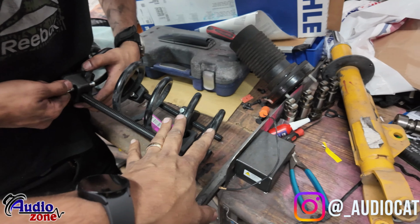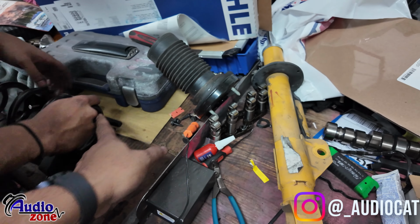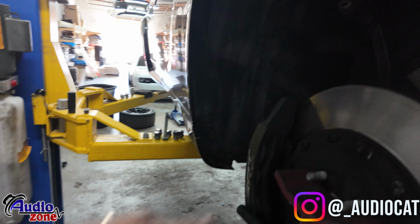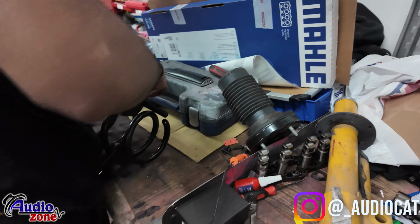Check this out, y'all, because right now this is the strut. We just removed the strut housing. We're getting the spring out to get a new one installed, because this is kind of what it looks like when she's gone, y'all. Strut's already removed, but right now we're in the process of installing the new springs to it to get it all situated. So this is where you're at.